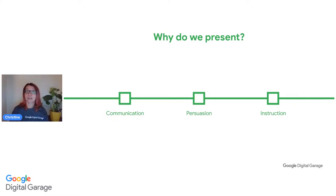Okay, so next question to think about, and I can see we've already got some people saying that maybe you haven't had to do this yet. So I want you to think about why you might want to present. Why might you be asked to present something? Because presentations generally involve some mix of a speaker giving you some information. Okay, that's its basic form. And a presentation is usually used to either communicate something, to maybe persuade somebody of something, or to instruct somebody, to show them what to do.